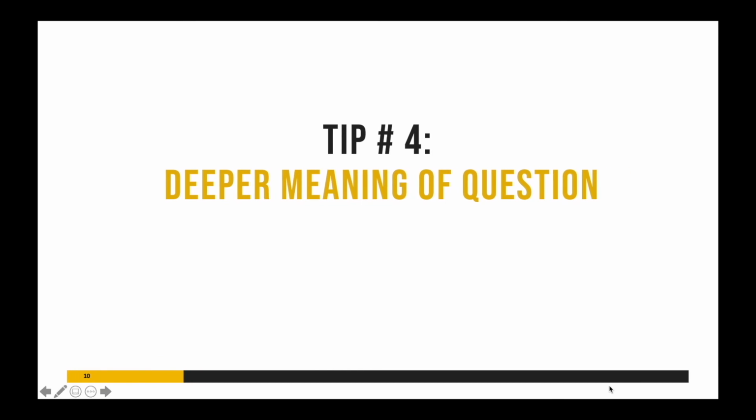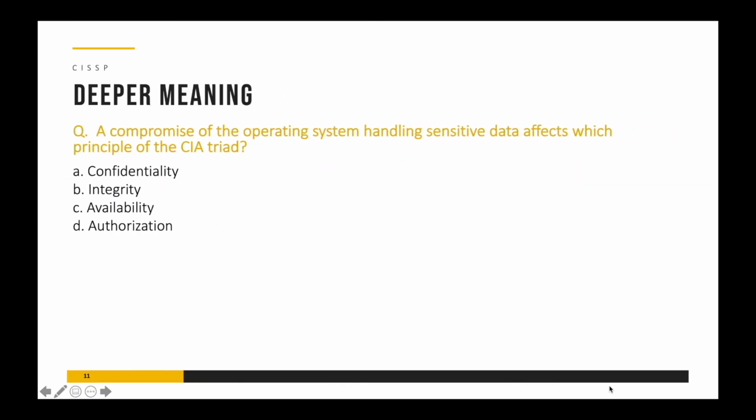Tip number 4. You should always look for a deeper meaning of the question. Don't just jump to conclusions. So for example, a compromise of the operating system handling sensitive data affects which principle of the CIA triad? Would it be confidentiality, integrity, availability, or authorization? Now, I can assure you a lot of the candidates are directly going to jump to confidentiality.